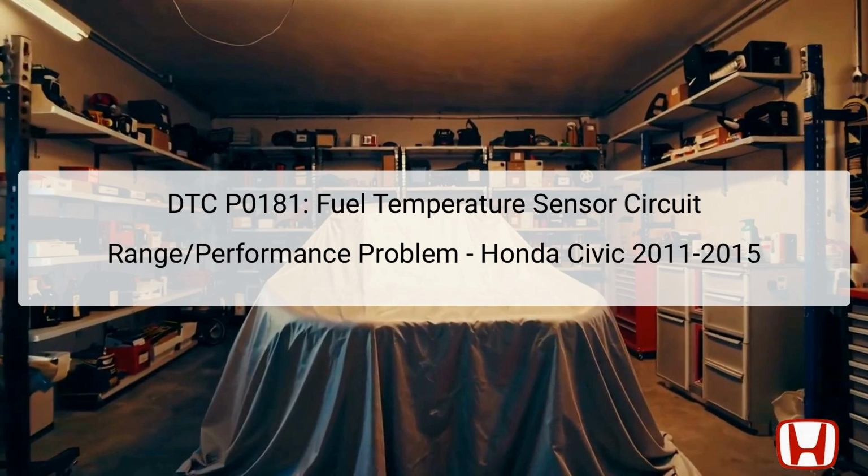Its primary role is to provide temperature readings to the powertrain control module, PCM, allowing for efficient fuel management. If the PCM receives incorrect data, it can affect fuel mixture and ignition timing, leading to poor engine performance. It's crucial to address this DTC promptly to avoid further engine performance issues and potential damage.